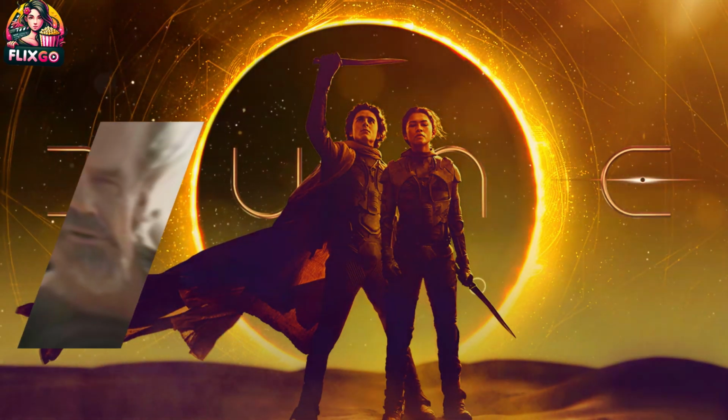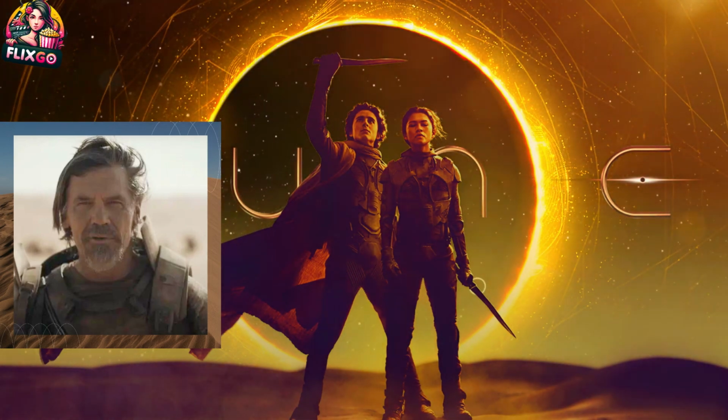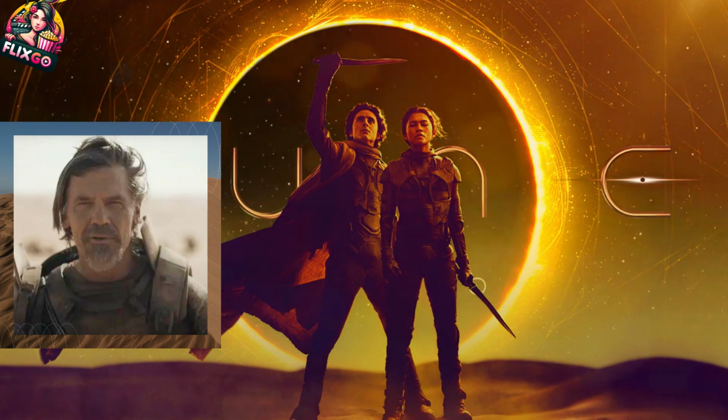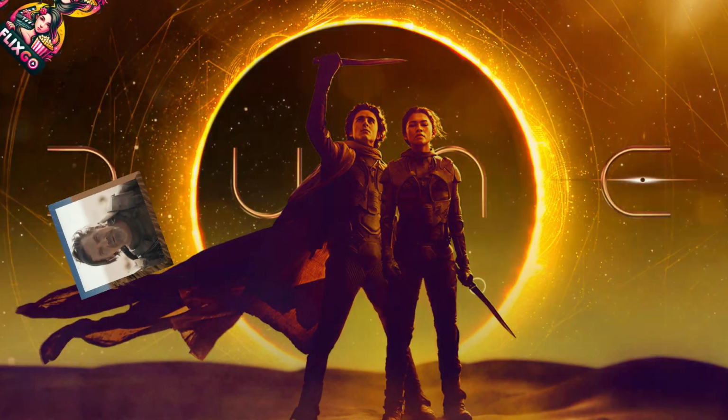14. When Gurney Halleck appears for the first time in Dune Part Two, he's playing a 9-string guitar while singing, which his character often does in Frank Herbert's book. In the book, he's described as both a skilled weapons master and musician.